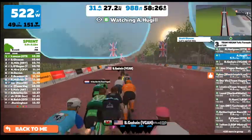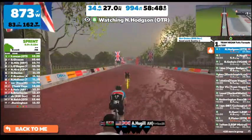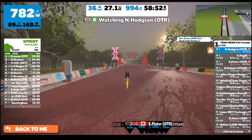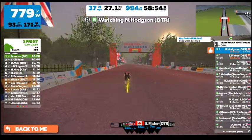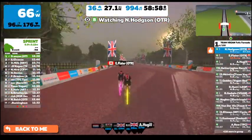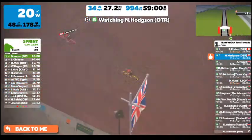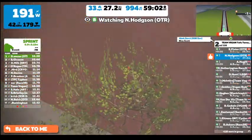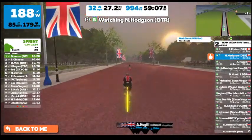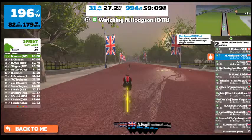All right. Oh, sorry. Excuse me. And Hodgson going off the front. Yeah. 15 watts a kilo I just saw there, absolutely storming through. Look at the cadence, 120 RPM pushing through that banner. So Evan Flatter got the fastest time there. And I'm just going to have a look. I believe he is our sprint leader at the moment. So he's going to have picked up some more points there towards that.